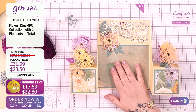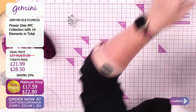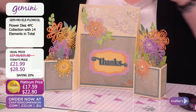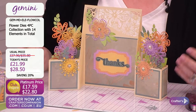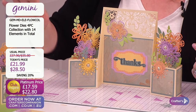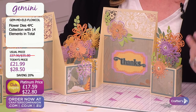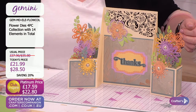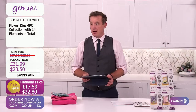Again, you'd put the thanks on there. If I bring this one in to show you the final one, if I turn it round for you, just that sentiment in the middle. Really build those sides up if you want with the flowers. I've multi-layered these a little bit more than this one, purely time-wise. But you've got more time, so you can absolutely go to town with those flowers in your little window boxes. Absolutely phenomenal. Thank you.